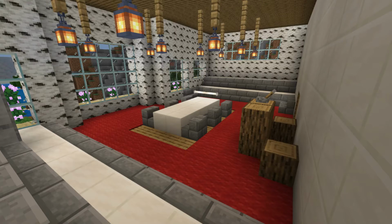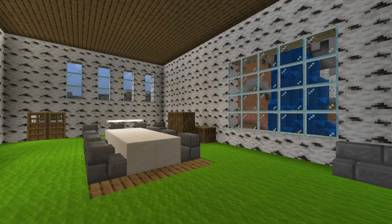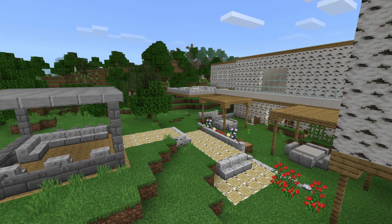This is the Senate, where we pass out bills for new laws. This is the House of Representatives, where the bills are created. This is the office garden, where staff can relax and eat their lunch.